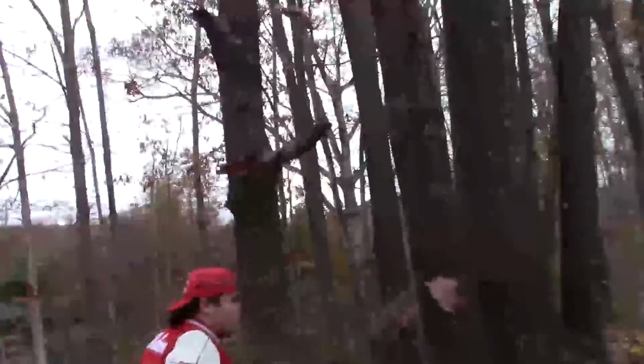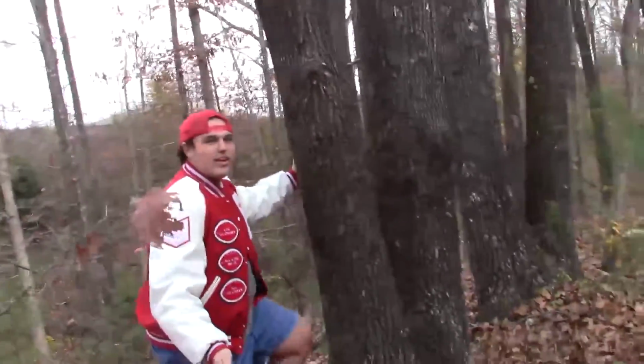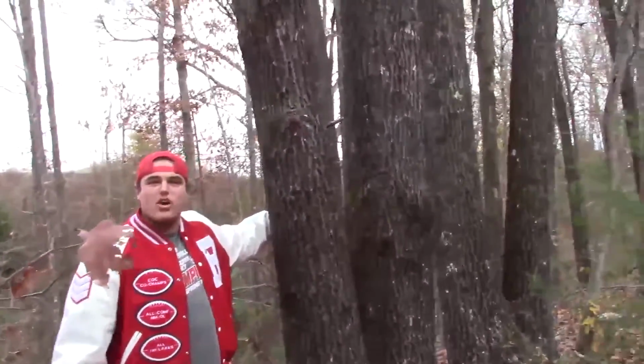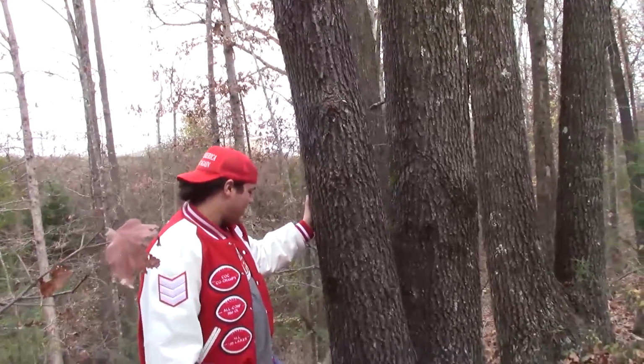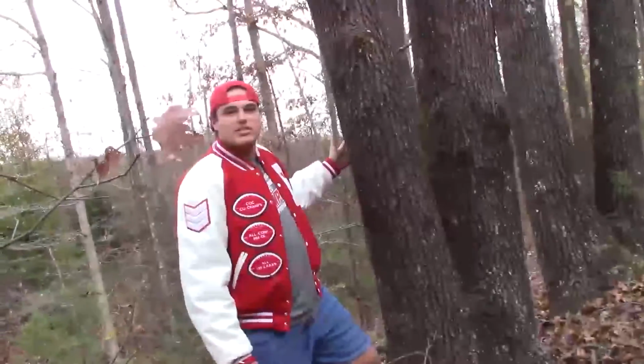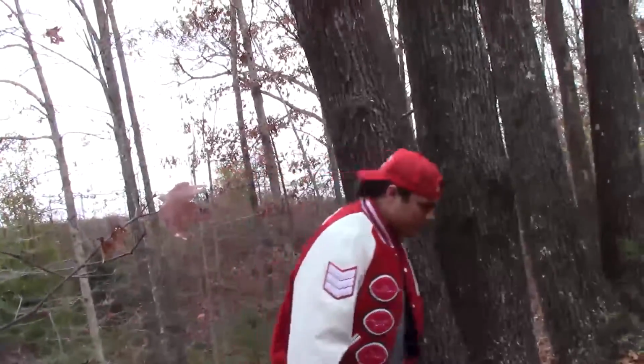Well, here we are, folks. The biggest oak tree in Reed Spring, Missouri. Stone County, Goose Island is what we like to call it. Here we go. This is Big Goosey, the big old oak tree. So that's pretty neat, guys.